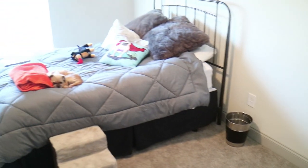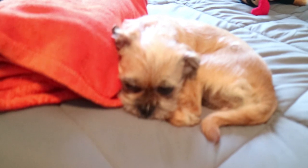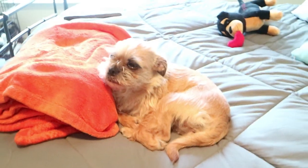Our bedroom. Yay, Grace. The love of our lives. Hi, Gracie. Hey. Do you like the new apartment? She seems to really enjoy it. Yeah, she really likes it, actually. She likes being the queen of the house.